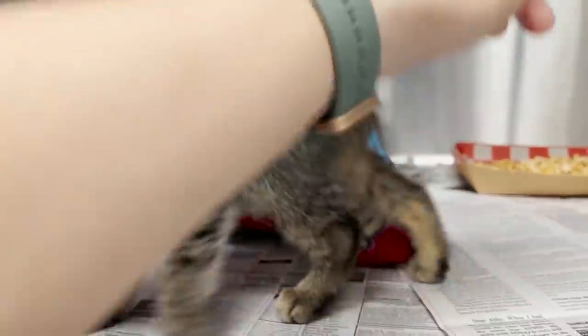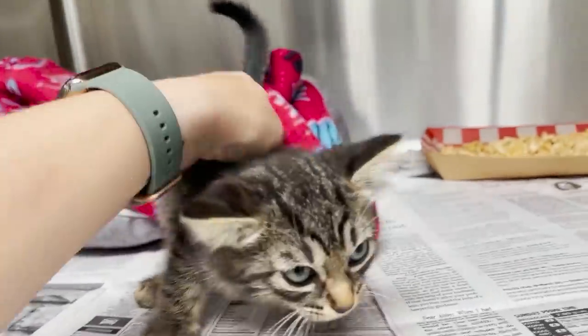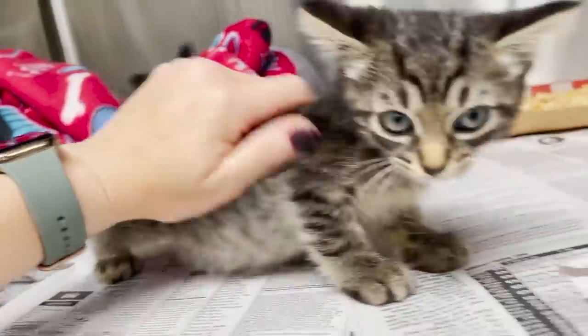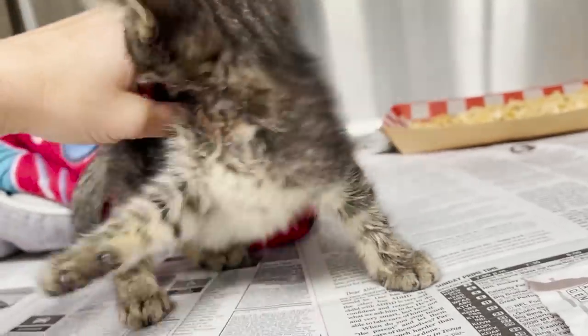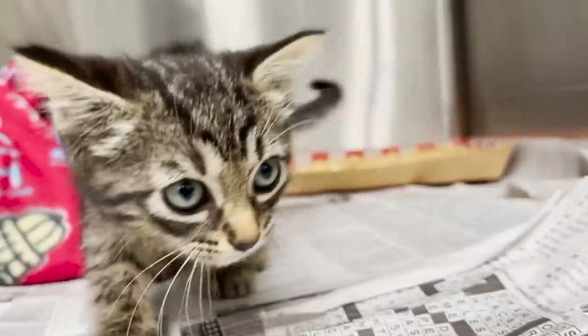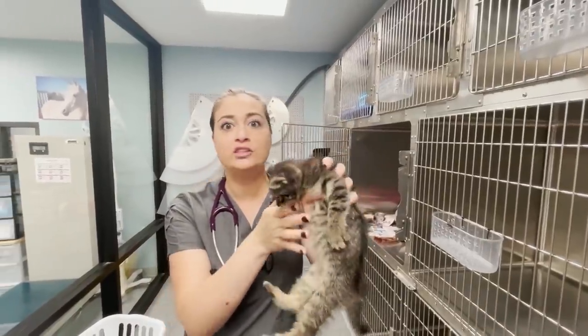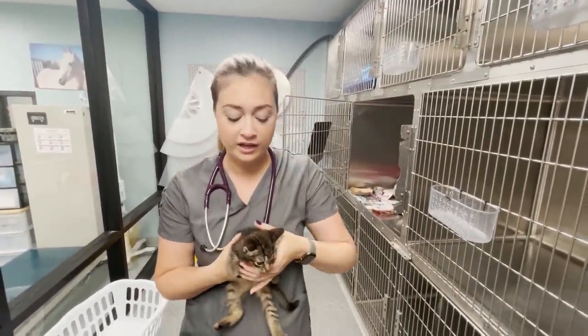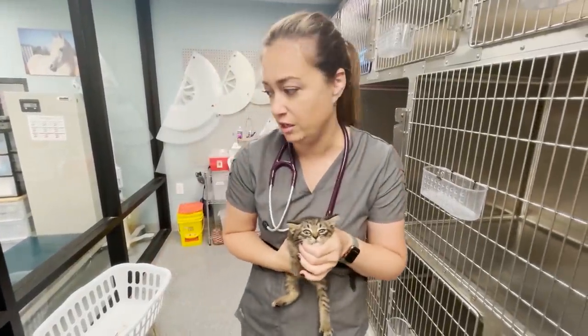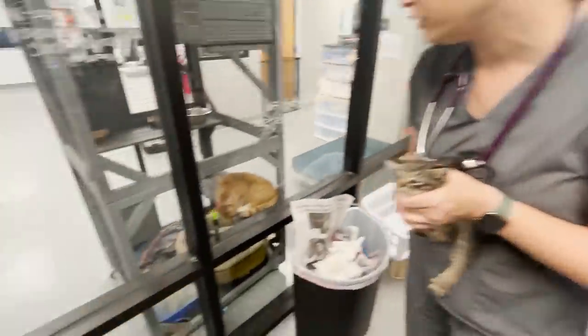It's like she wants attention, but she hasn't had it before, so she's a little nervous. Oh, it's okay. You know that feels good. Oh, I just realized she looks like a little Cleo. Kind of like me. I don't know, I'm irritated. Look at Cleo right now. She probably looks just like that.